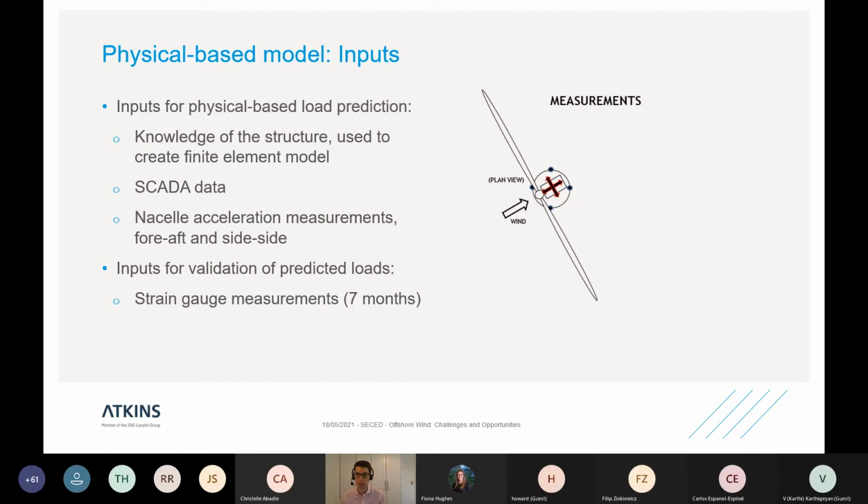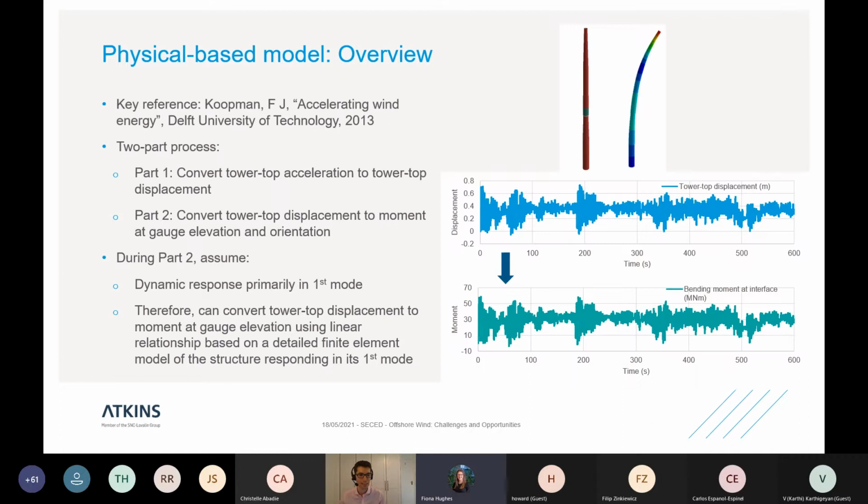So if I move on, is that going to let me move forward? Apologies, my slides appear to have stalled. Okay, hopefully the slides will catch up with me. We're on slide 7 still, so physical-based model inputs. I'm trying to move forward to slide 8, but I think my slide pack is running behind me. Is that coming through, Fiona? Slide 8? Overview? No, not yet. Okay. It's here. We can see slide 8. Oh, maybe it's my screen that's running late. Okay. Carry on, Christelle. Sorry. I'll continue and hopefully my slides will catch up.